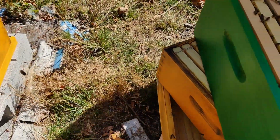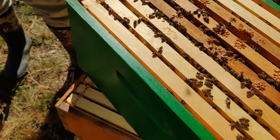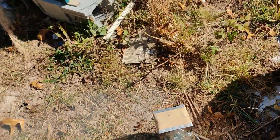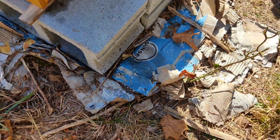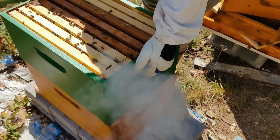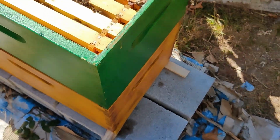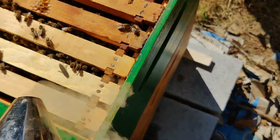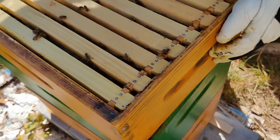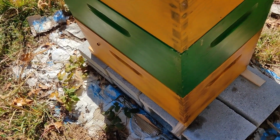So we just finished our 6 weeks of treating with Apigard, and we also fed a 1-to-1 syrup ratio. That's a different kind of bee right there. Just went down the frame right there. Or a hornet or something. So there is enough supplies, but there is no brood, and that is very concerning.